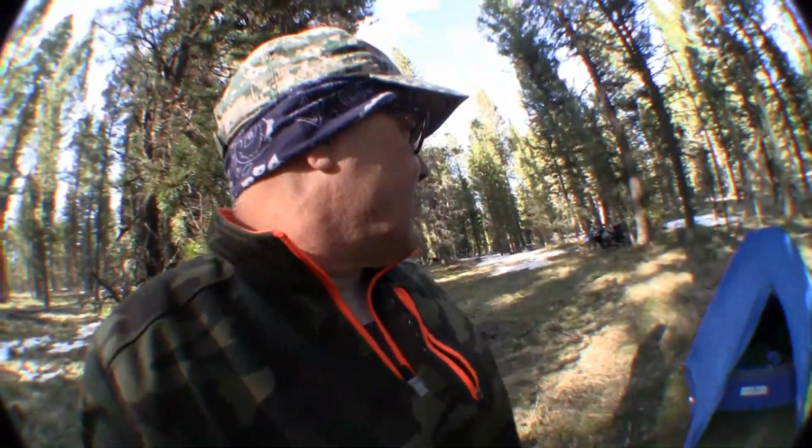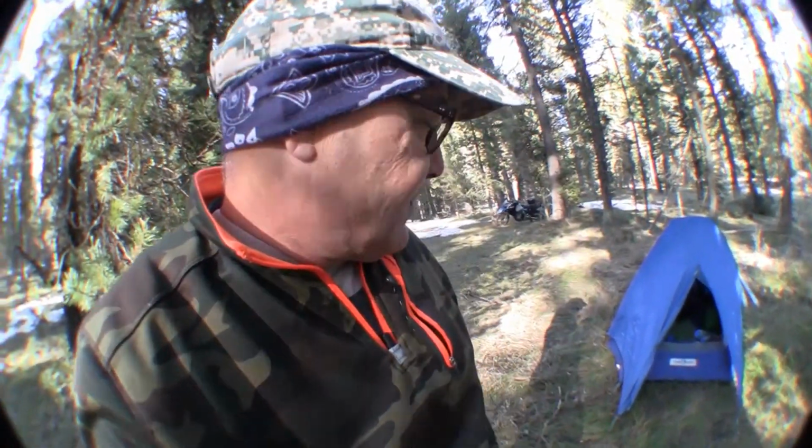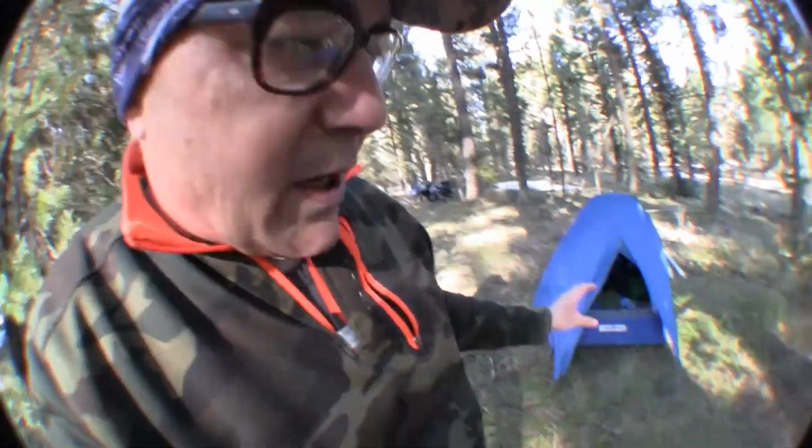I find myself very fortunate to find this great place to pitch the tent. The duff is like a half an inch thick back here, and still, if you stick your fingers down in, it's the test to see if it's damp. Yeah, it's damp, but I've got a nice barrier here.